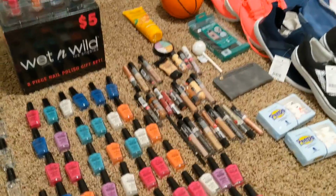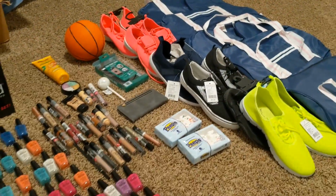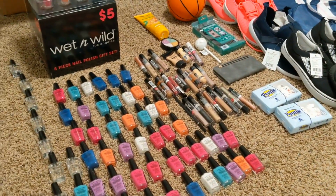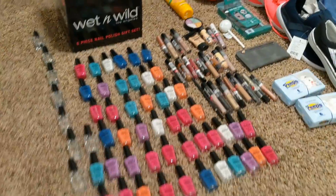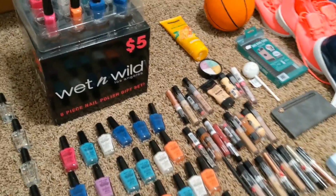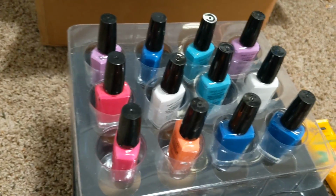So I brought everything home, I laid it all out for time's sake of the video, and it's a lot more stuff than I thought. I didn't think I grabbed this much stuff, but obviously I did. It's right in front of me. So let's get into this huge jackpot, starting with Wet n Wild nail polish.